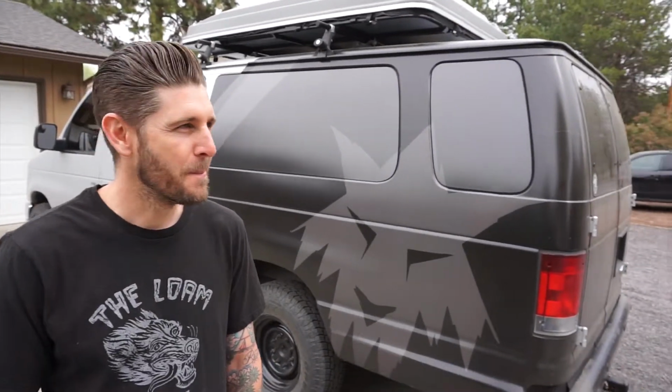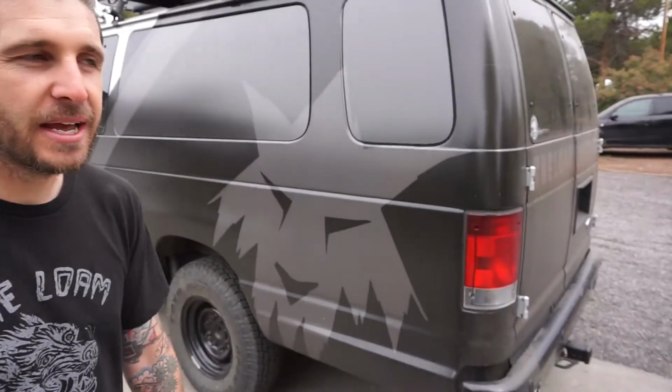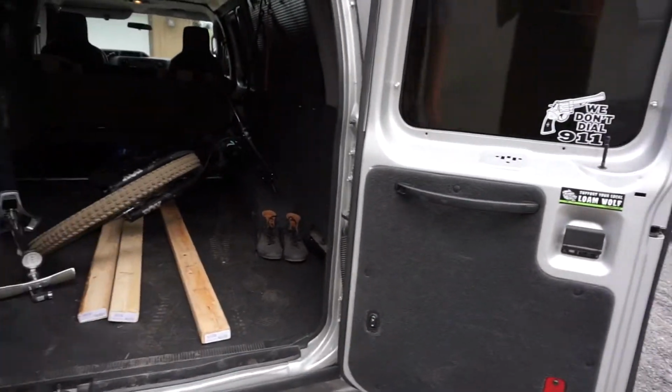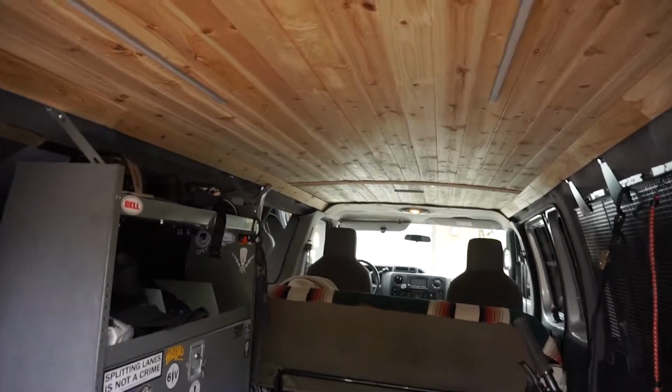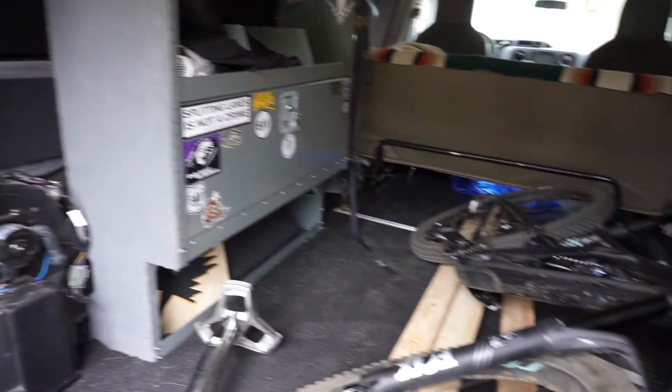You want to just give us a little bit of a tour of this then? Right on, man. So just got the wrap done. Like I said, we've only had this van for about a month. It replaced my old trusty Vandito, which you guys may have seen around. Starting to work on the inside here. Not quite finished, but got a little bit of storage, locked safe space to put some camera gear and equipment while we're out on the trail.